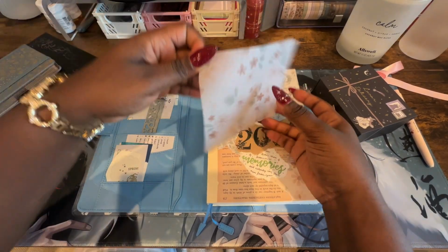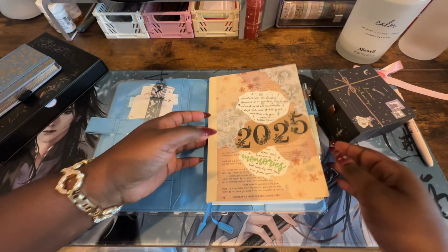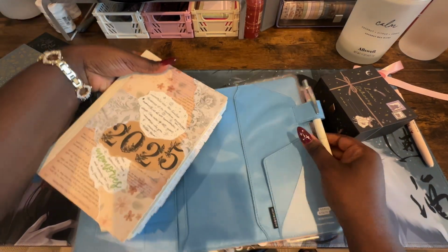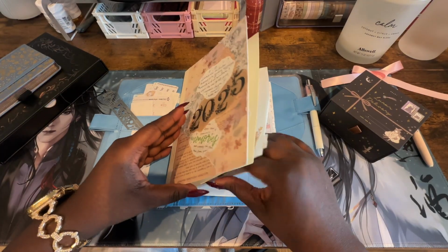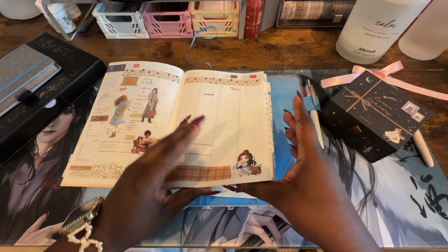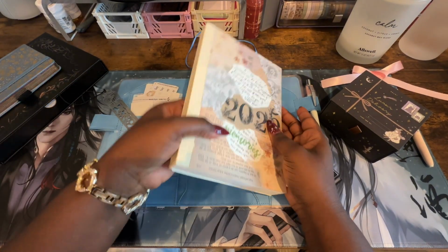I have leftover vellum that I used to cover the front and back of the Hobonichi Cousin. I will bring it out right here so you can see what that looks like. Oh, I keep forgetting that. Shoot, I hope I didn't rip the pages. I keep forgetting that the bookmarks are attached to the cover and not the journal itself. This has happened to me a couple of times, actually. Okay, we'll just remove those.